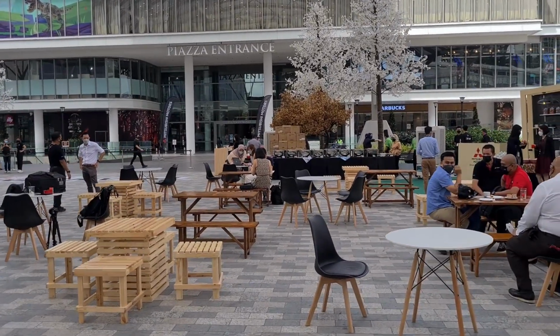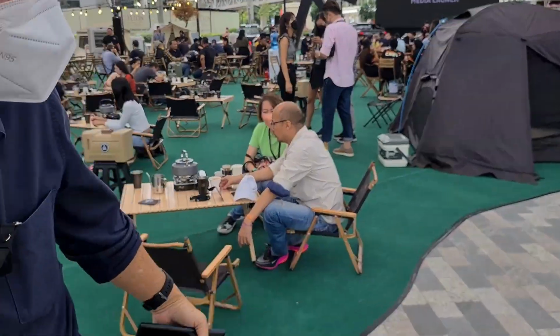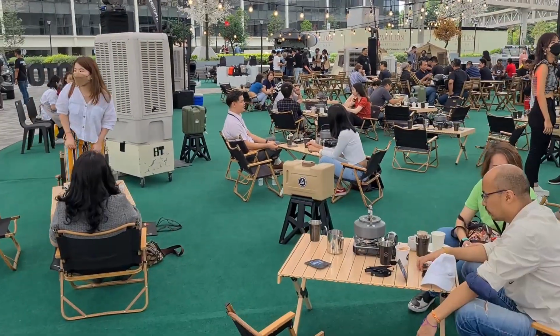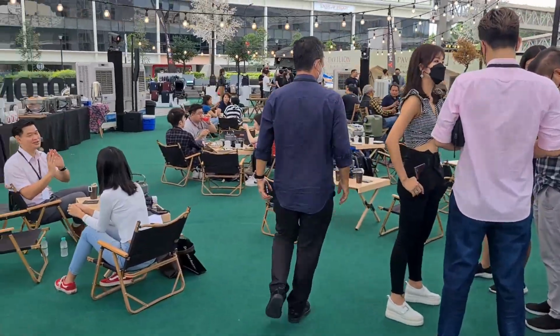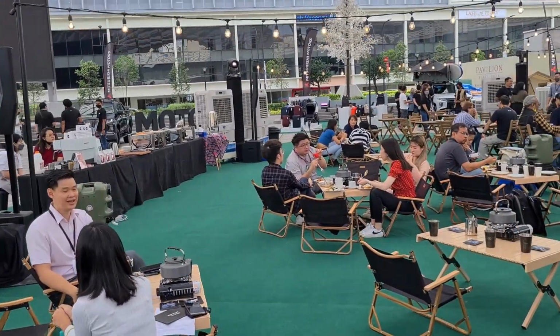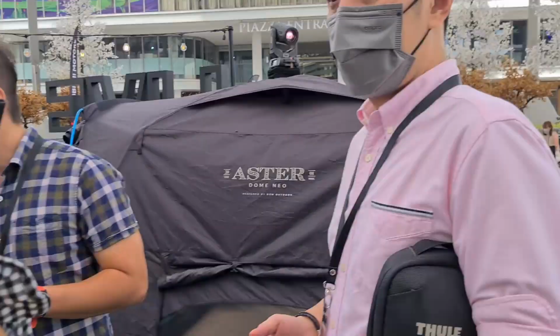Over here is the food F&B area. So more seated areas here for the guests of the event to sit down and have their lunch or coffee or tea time.